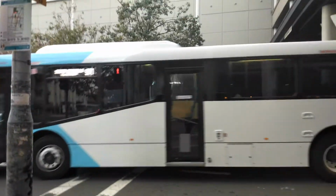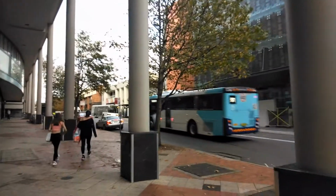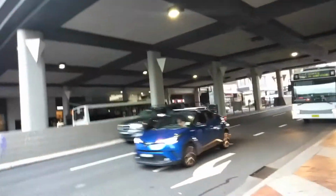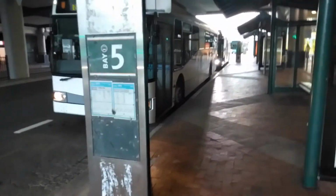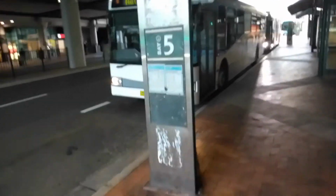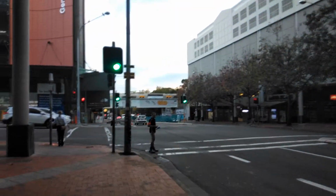962 to Padstow, 971 to South Cronulla. Maybe an OC500LE, I'm not entirely sure. Yeah, I'm kind of dodgy on my buses, guys, sorry about that. 973 to Yowie Bay has also pulled into bus bay 5, technically. I don't know what this one is doing here. And there's a Tangara over there. Gotta film them soon, eh?